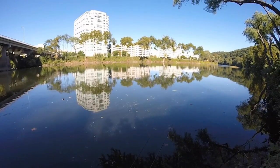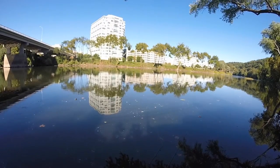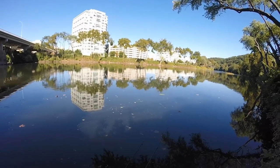And yeah, I've been here for a half hour and that's the first fish, so we'll see what the rest of the session brings here. Hopefully a couple more.